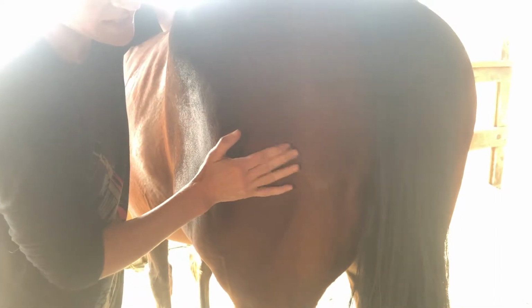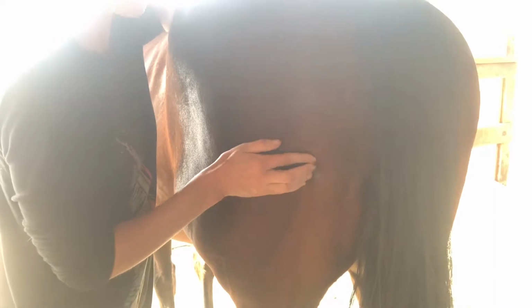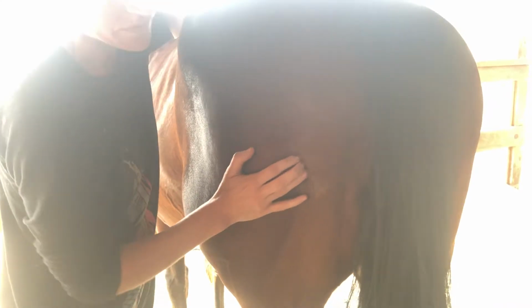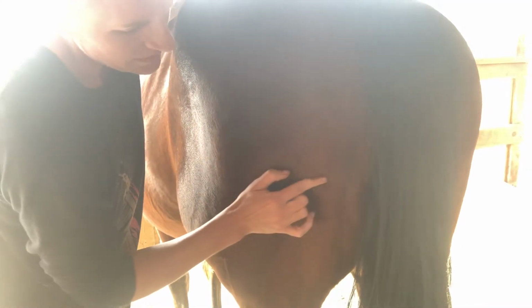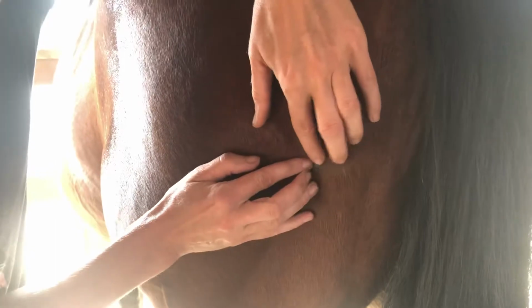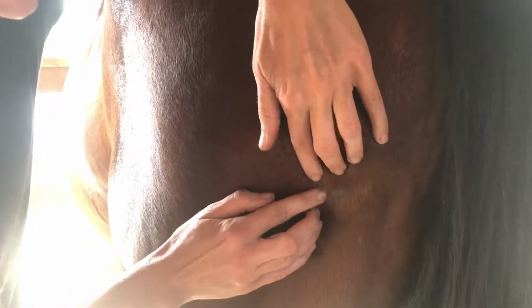So I just do a nice little tour around the scar and see, do things move? Maybe they don't. Where might be my priority? I always want to go to the place where there's the least mobility. So for Mark in here, it's this area on the scar. So right in here, I'm going to come into the scar and start to work with this area.